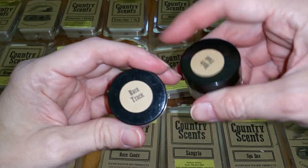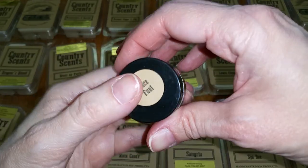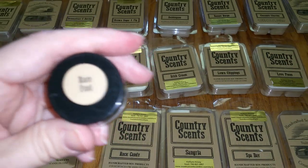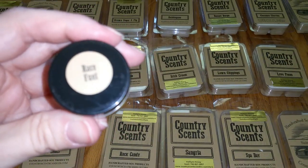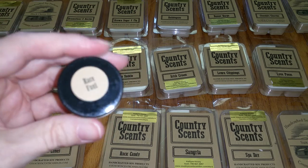Next I've also got these 2 testers, which are empty now, of Racetrack and Race Fuel. I don't have any left. I'm going to do Race Fuel first. Notes are, this smells like racing fuel. Others have said it smells like paint primer.